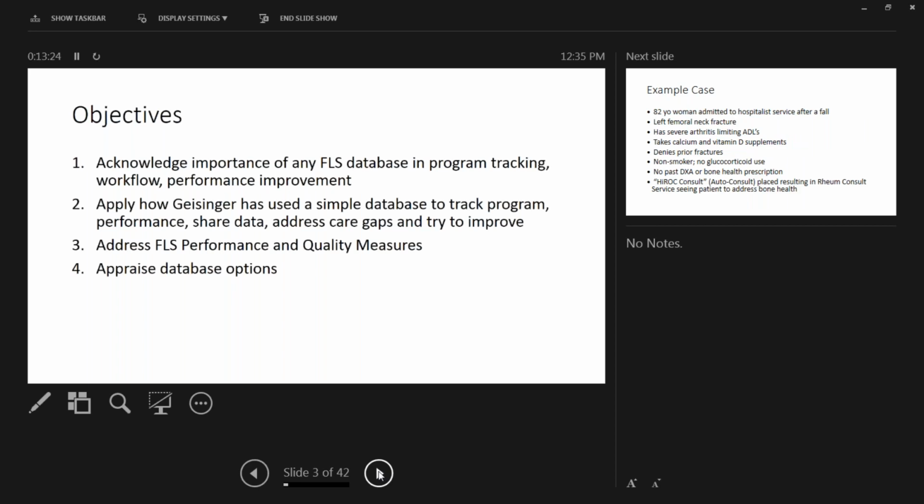So I have 4 objectives today. Importantly, we want to acknowledge the importance of any FLS database in program tracking, workflow, performance improvement. I told Debbie right before we started today that really every program is important, every program's data is important, and I think to move this field, we need to have more programs sending publications and reports, hopefully for publication in peer-reviewed journals, because it's going to move us.